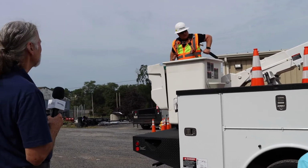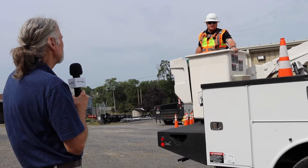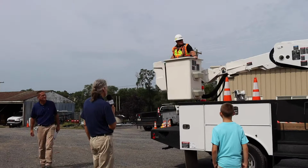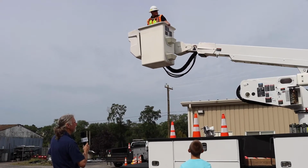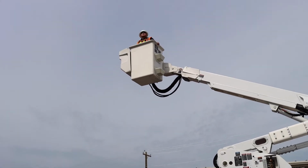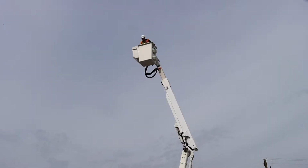Clip in, keep us safe in case something bad happens. Good. Hope not, but that'll keep us safe. Up and away. Can you see my house from there? Not yet. Okay. Eventually. And he's still going.